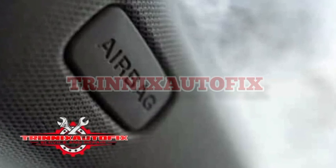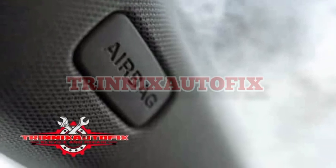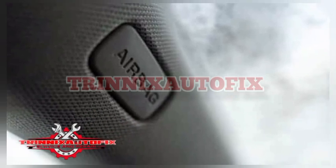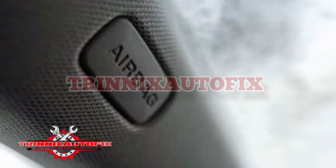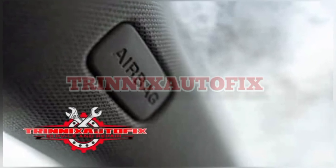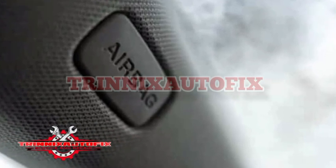1. SRS warning lights. The airbag control module is part of the supplemental restraint system in your vehicle. If there is a problem with this vital part, the SRS warning light will come on to alert you. However, this warning light can mean any number of things. It could also be that the sensor is bad, there's a malfunctioning clock spring, or the seat belt pretensioner isn't operating correctly. If you have an OBDII scanner with SRS capability, you should be able to pinpoint the problem easily.